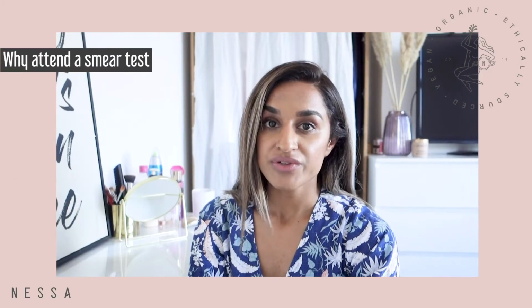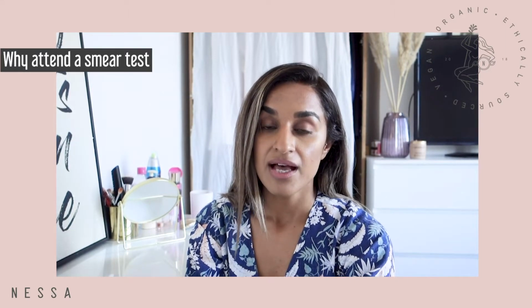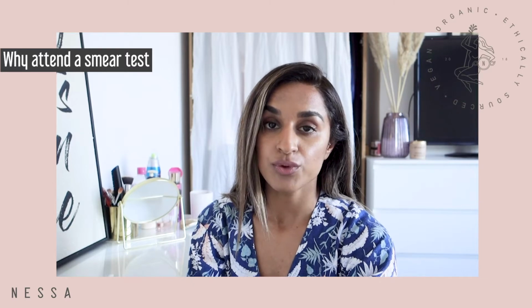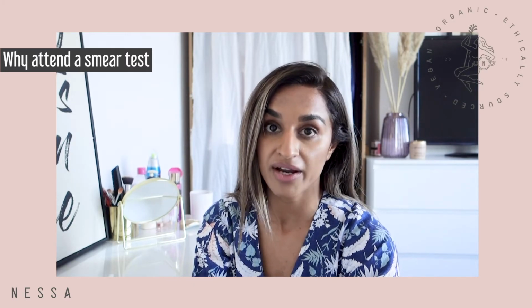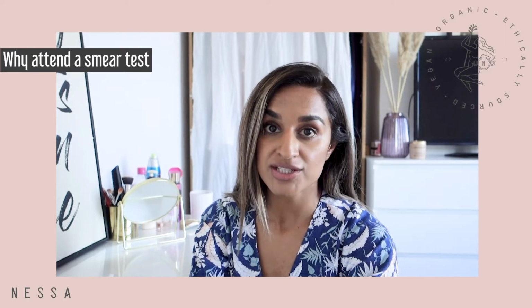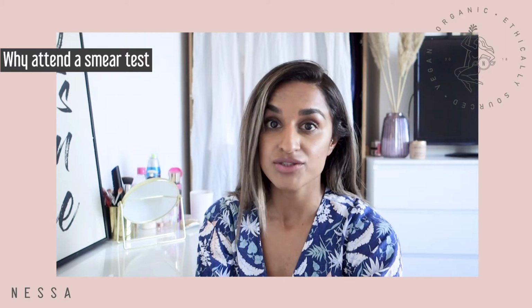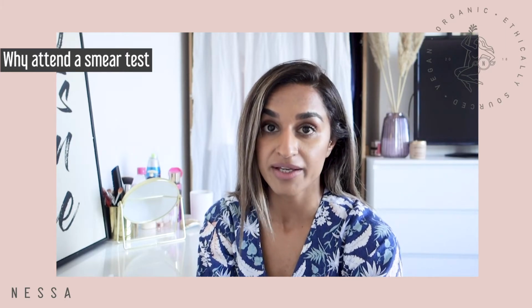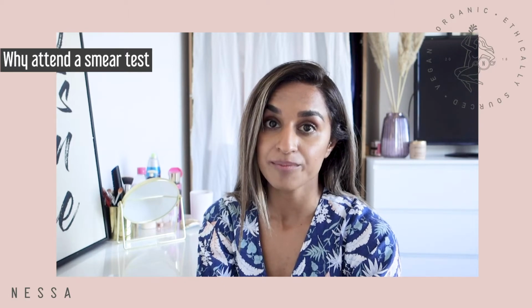So the cervical screening test, or the smear test, is a test that's done not to look specifically for cancer of the cervix, but to look for a high-risk HPV virus, that's human papillomavirus, and abnormal changes to the cells of the cervix, which could develop into cancer if left untreated over a long period of time. So that's why it's really important to engage with the screening programme.